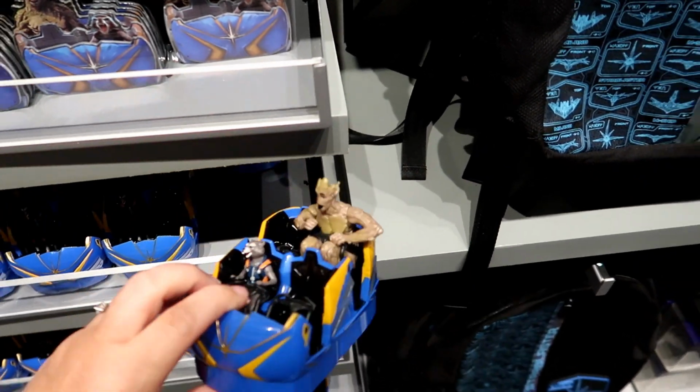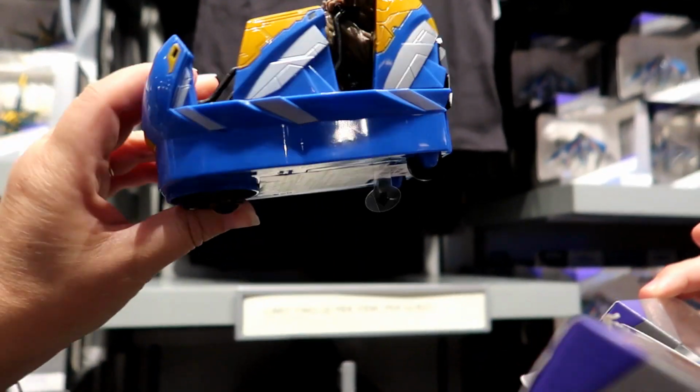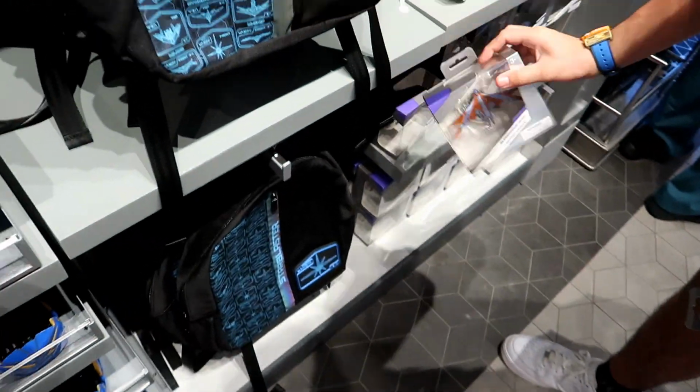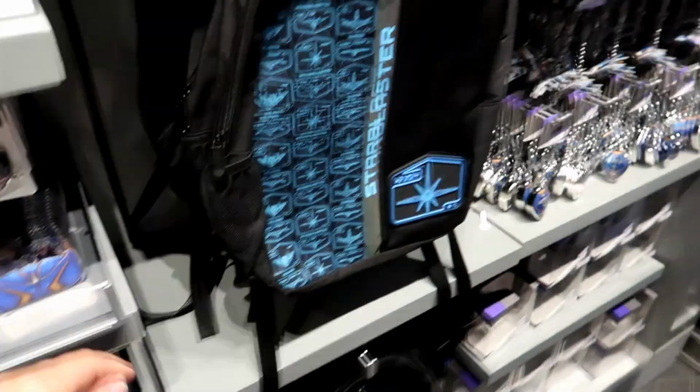Lakeland's drooling over it. It's on in the other gift shop. They have the ride vehicle. Oh my gosh, look at Groot trying to fit in there. You don't think that's cute? I want these. Oh, Lakeland's found goodies. This is on another one. And then a magnet. How much are these?